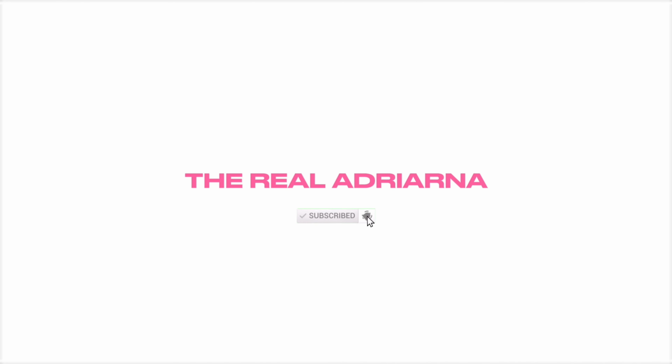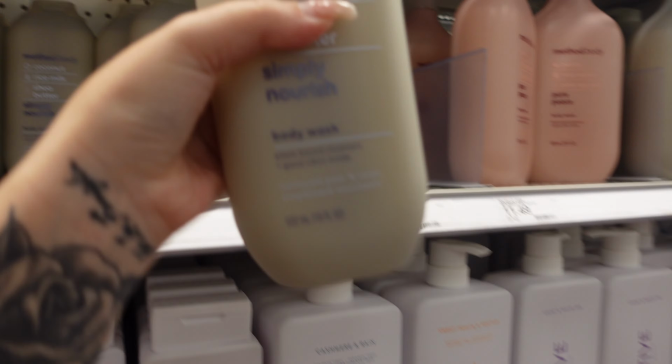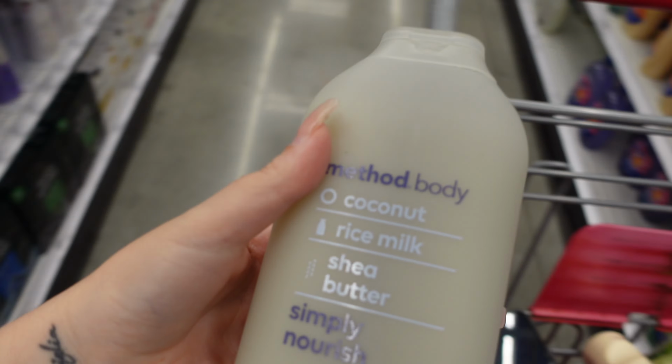Absolutely love Method Body and Native. I honestly don't know which one I like better. These ones are also super good too. I'm always so torn on which one to get when I come here. I'm gonna do this one just because we're sticking with the vanilla scent. So let's add this.